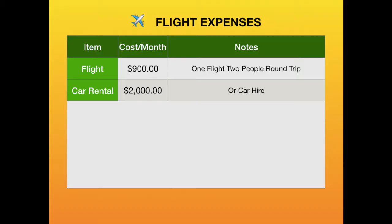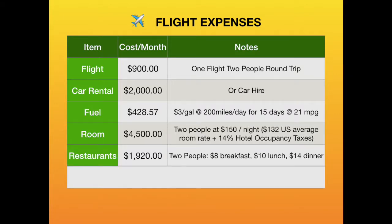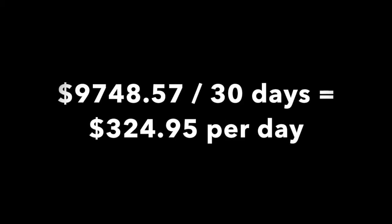Car rental is crazy expensive nowadays. I suppose you may find a deal if you rent for an entire month, but I haven't found anything great yet. If you don't rent a car, you still need to get places, so taxis and car hires are going to cost. Fuel, rooms, and restaurants are the same as the car expenses, so I just added them here. This totals $9,748.57, even more than automobile travel.